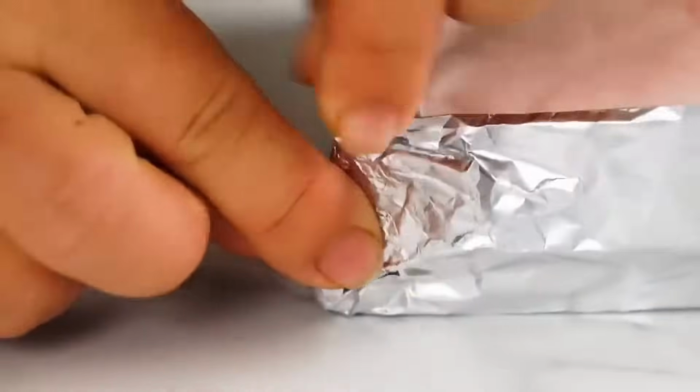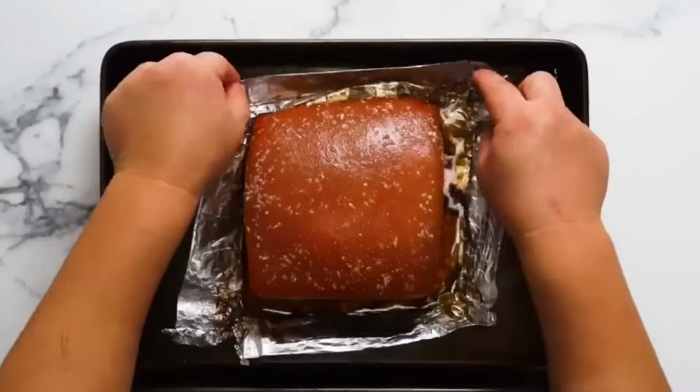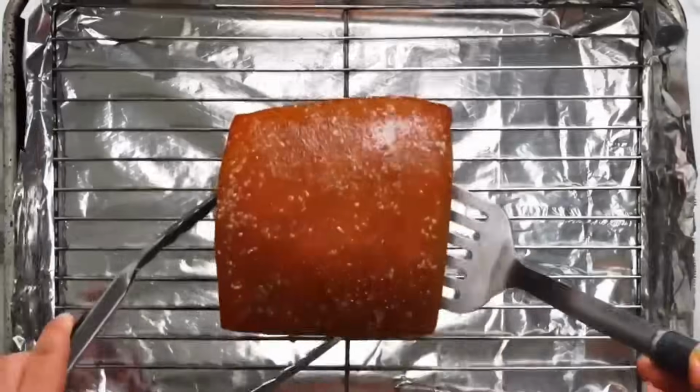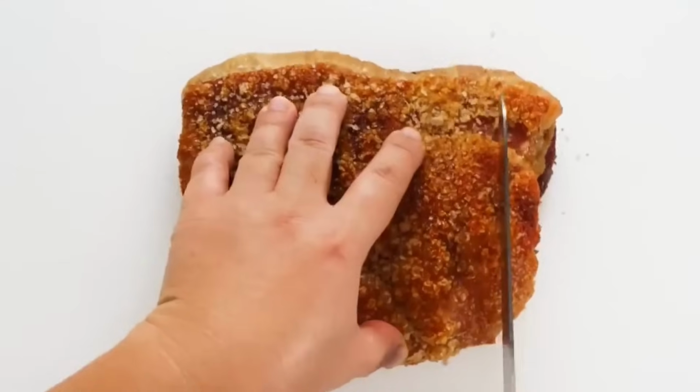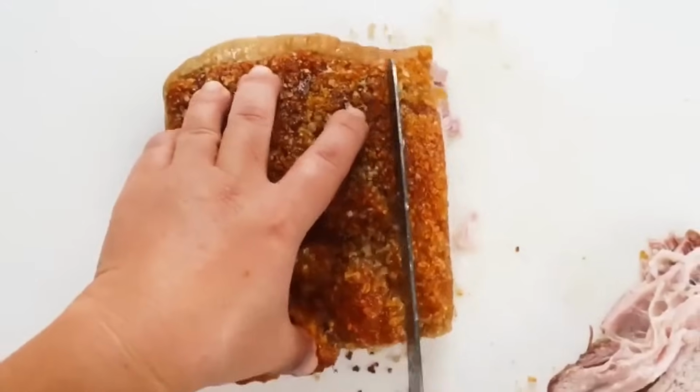The meat is slow roasted at a low temperature to render the fat and tenderize the meat, followed by a blast of high heat to crisp the skin into cracklings. This approach ensures the pork belly stays succulent, while the outer skin turns deliciously crisp.